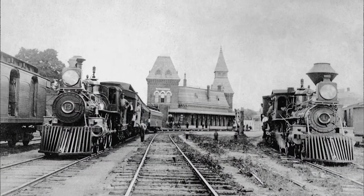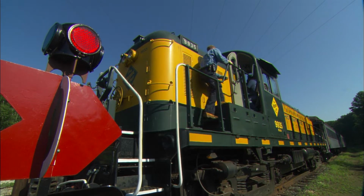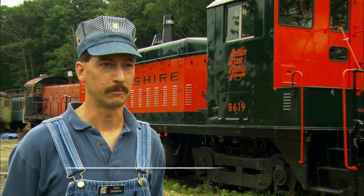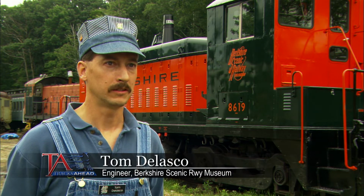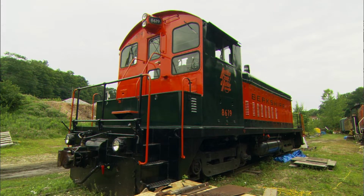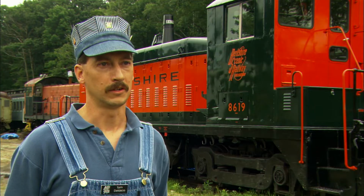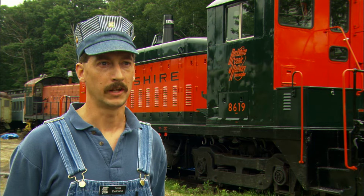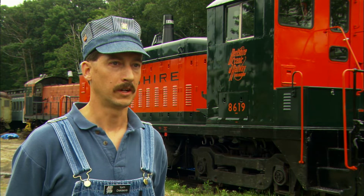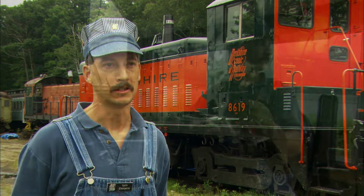The steam locomotives that brought the barons to the Berkshires were retired long ago. The engines used today are vintage diesel-electric locomotives from the late 40s and early 50s. The Berkshire Scenic Railway has several switcher-type locomotives. The locomotive behind me is a 1953 switcher, SW8, built by General Motors. The other engine is the 9128, an SW9, very similar, built again in the early 50s for the Pennsylvania Railroad. We also have a small industrial switcher that's mainly just on display in the yard. And we also have a product built by American Locomotive Company that was built in Schenectady, New York, an S1 type switcher, built in 1945.